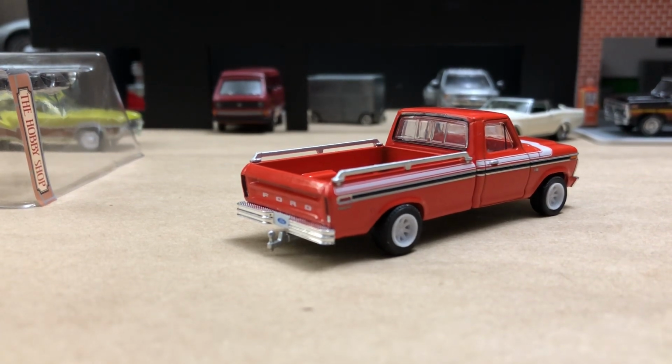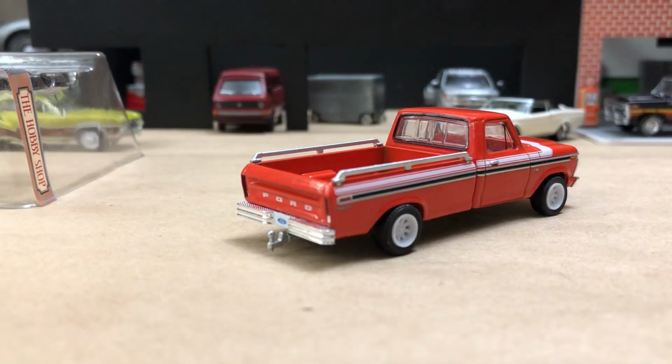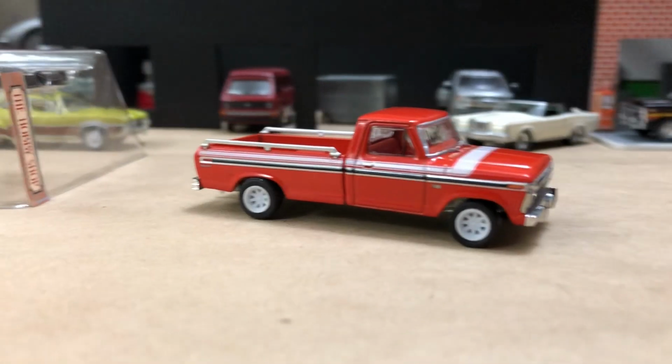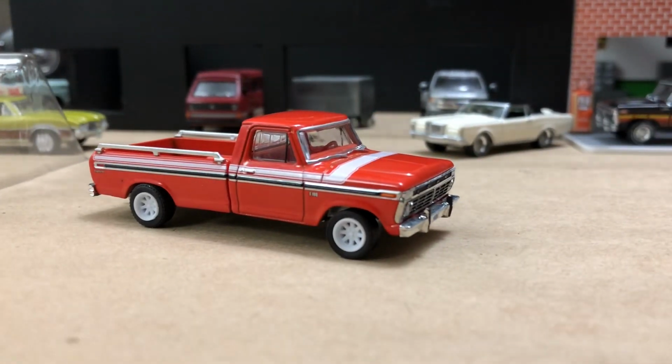Almost reminds me of Starsky and Hutch. It's kind of like that. Which, by the way, I don't have it on camera, but I found a green machine, Starsky and Hutch, which is pretty cool. So it's in the nether regions of the collection right now. I do like the white wagon wheels. It's the first time I've seen these wheels on the two-wheel drive setup truck.